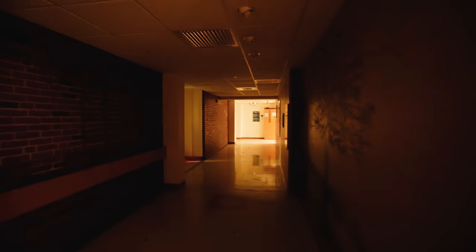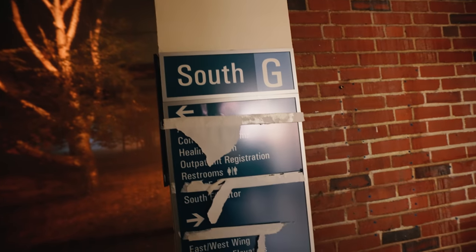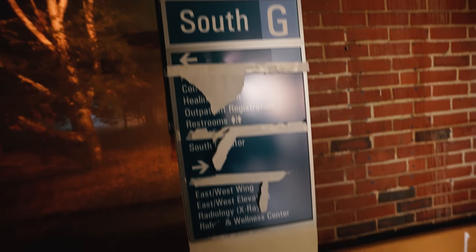Maybe I should take the light off. Let's see. Yo, this is just straight up... Now, guys, if it gets dark, I'm sorry, but you know, it's all about stealth. Look what it says here. We're in South G quarters. We just came out of the West. We just came out of urgent care.